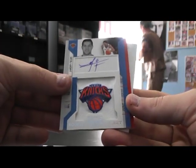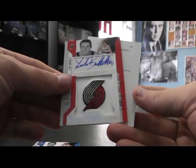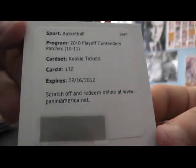Landry Fields. Luke Babbitt. And I think that was Dexter Pittman patch. Rookie patch auto.